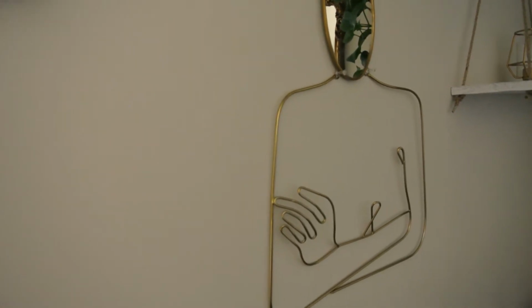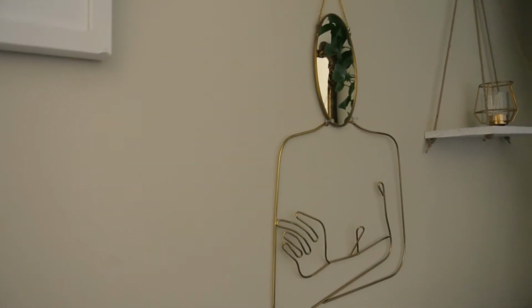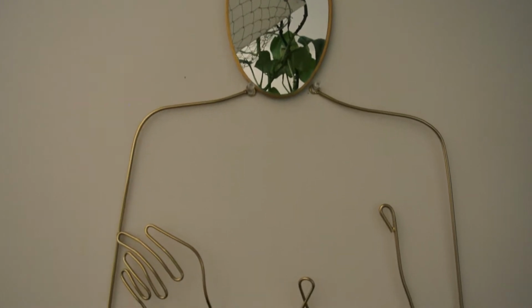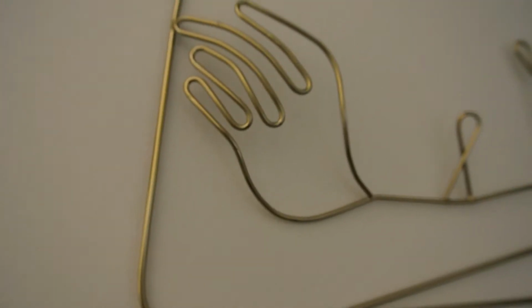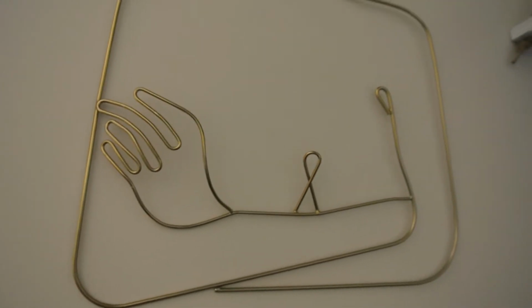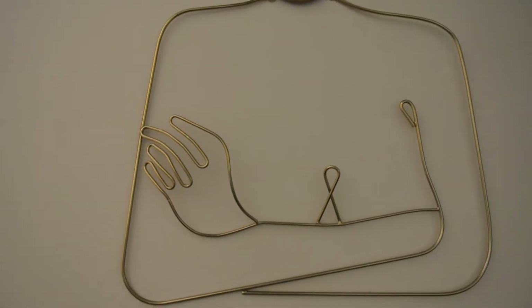We can go up. Next to this painting, what do you know? It's another mirror. I got this mirror from Urban Outfitters, and actually it did not come with the bottom piece, which is this really beautiful woman's outline, which is technically a jewelry hanger, but I don't use it as that. I kind of just use it as wall decoration.